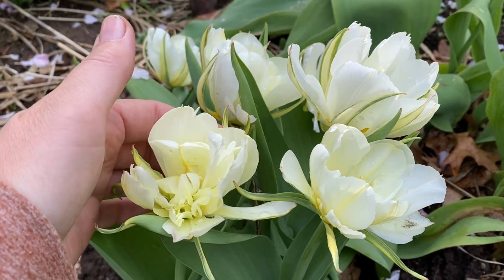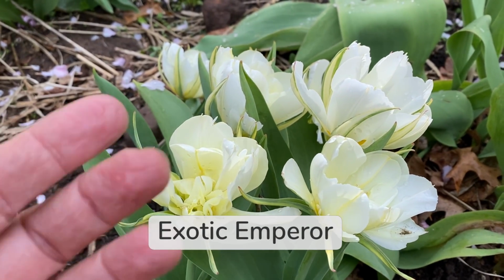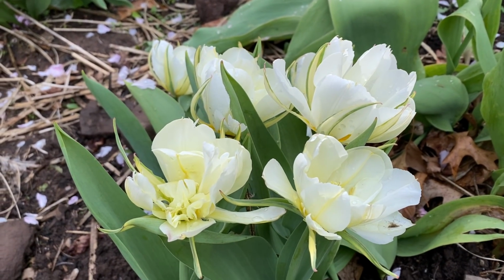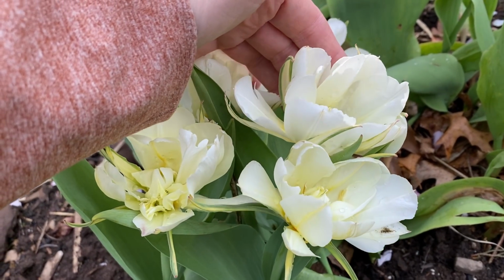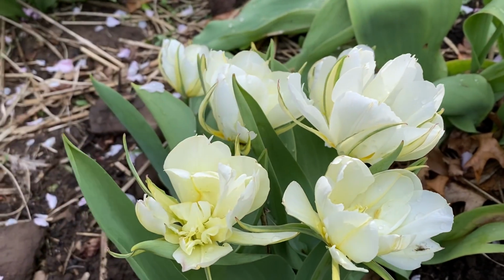These are exotic emperor tulips, and they are so beautiful. I love the green striping on the side. These bulbs were not the best quality, so they're not as full as they usually are, but still, even with the poor quality bulbs, they're just stunning.